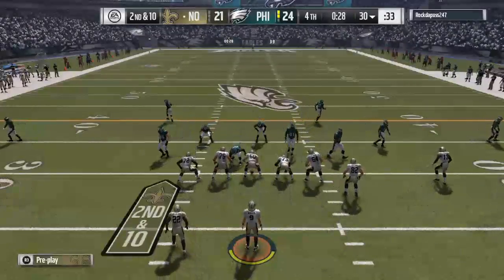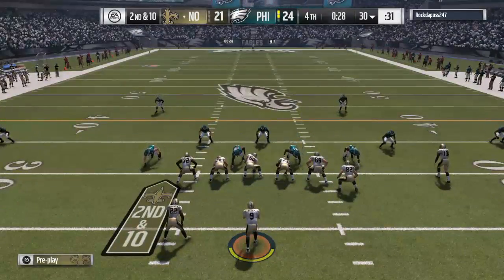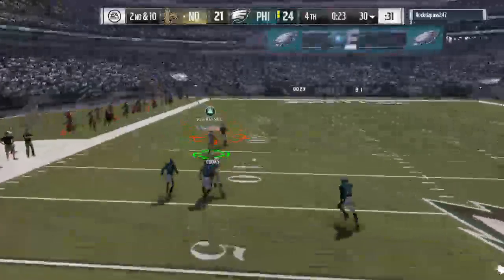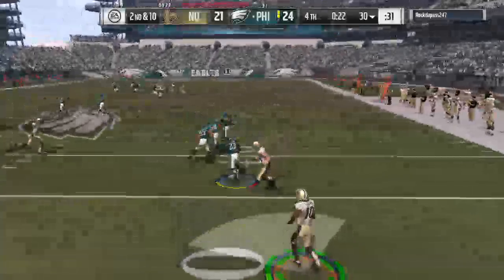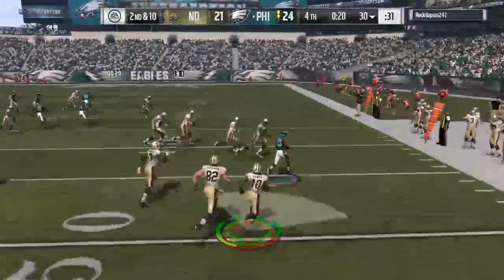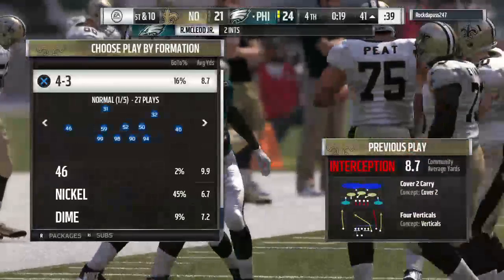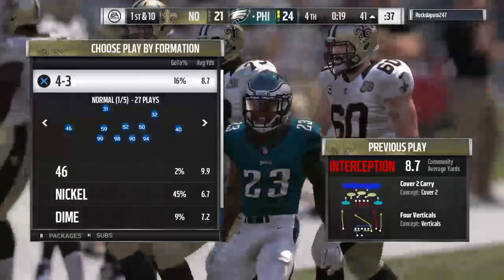One thing I know from experience is that when the deep ball is thrown and you're the defender, you've got to fight that little bit of panic that emerges. You've got to play the ball really well. It's a 50-50 jump ball play. And, oh, a crusher there as it's intercepted. Picked off by Rodney McLeod. And they will finally get him as he's all the way down near the 40-yard line.